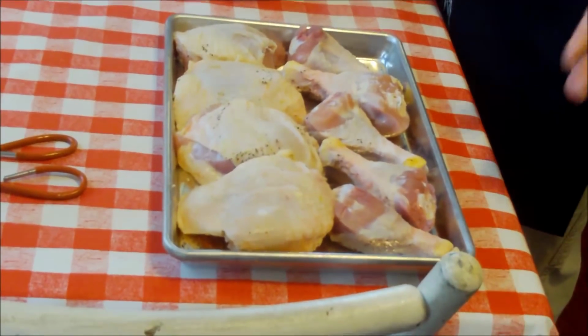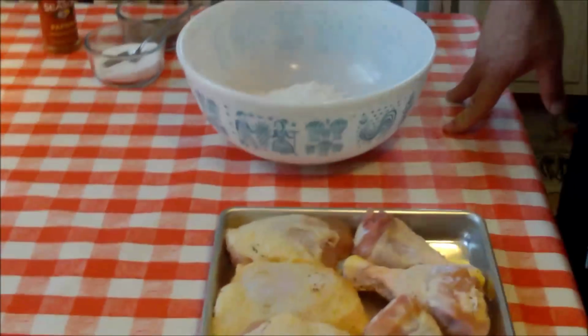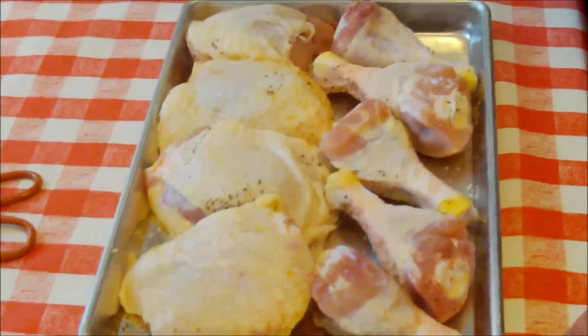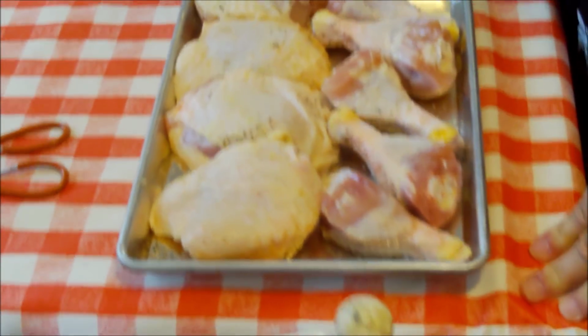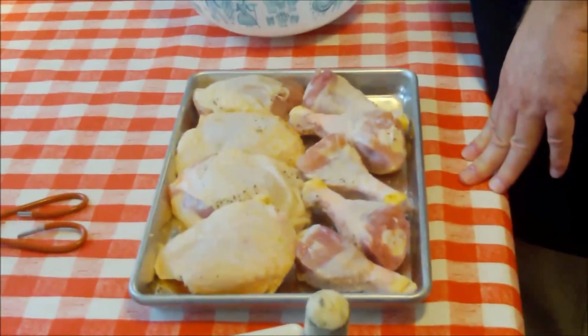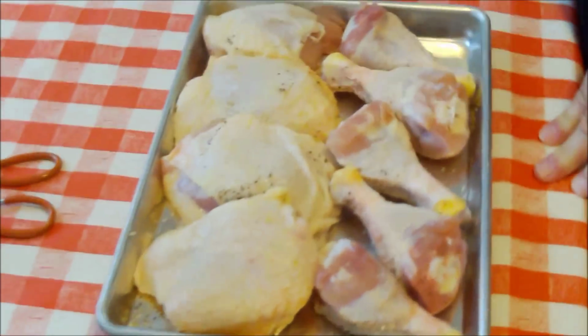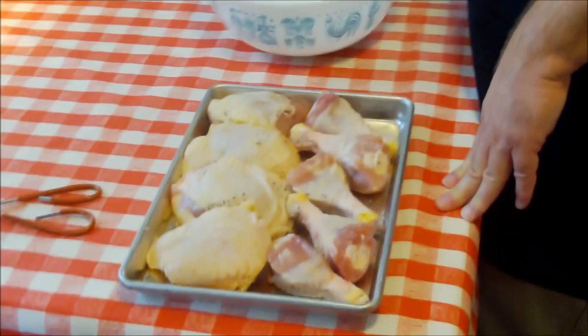Like what we have here. We actually bought these in pieces because there was a super sale at the supermarket, and we got an awesome deal. They had legs and thighs on sale. And these are actually pretty big thighs. But does it say on the package, just so I know for future reference, does it say fryer, roaster, or do you just have to know by the size? On these packages it didn't say, but on other packages it'll say fryer, or it'll say roasting chicken.